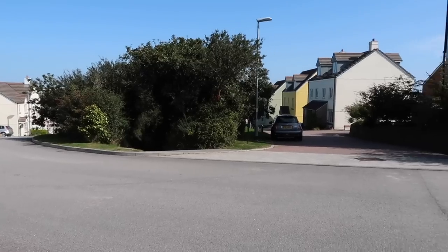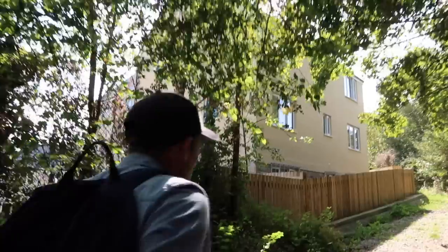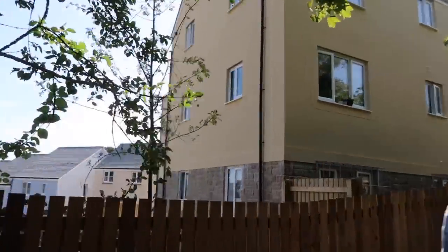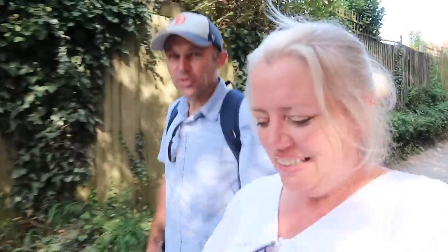After 20, 25 minutes of walking through housing estates and developments and guessing, what lovely houses they were as well. We found our road, we think. We're back on track. And it's before 1 o'clock, so we're going to go for it now. But we're going to be hard pushed on time, so this might be speed filming.